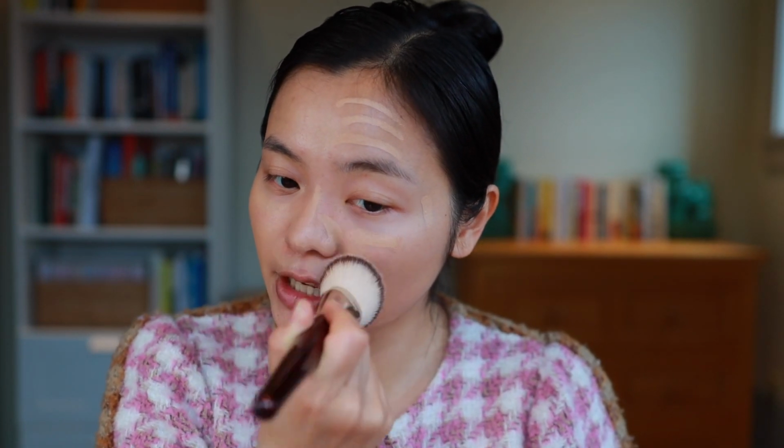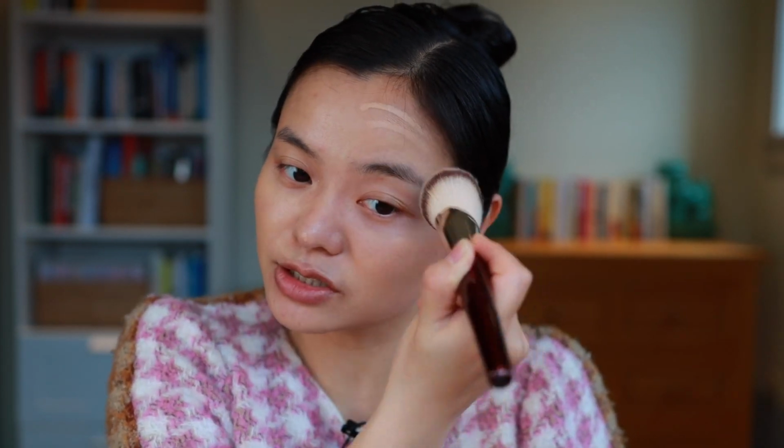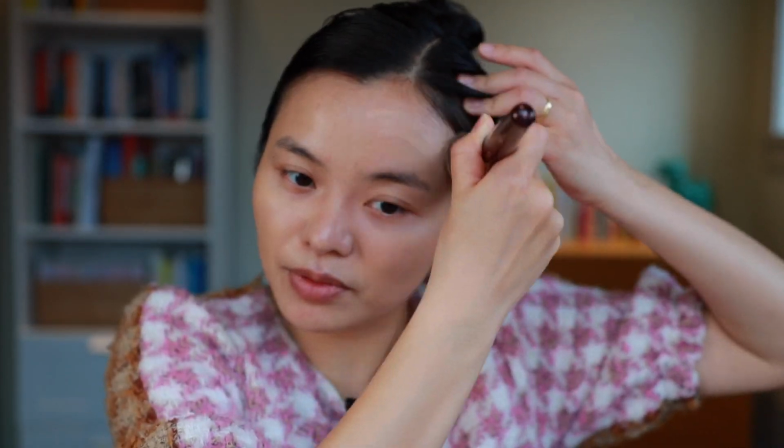So I'm just going to go in with my BK Beauty 101 brush, and usually when I travel I actually just blend this in with my fingers because it's super easy to do that, but for today's video, I'm just going to blend it in with a brush because we are not traveling. But I do also have a video showcasing a full face of Merit Beauty products, including this stick in case you guys are interested in a more in-depth review. So there we go, really quick and easy.